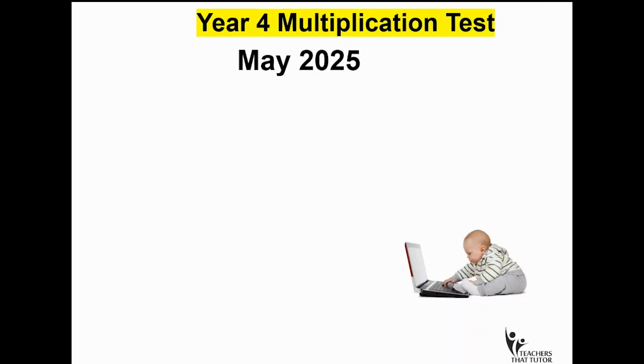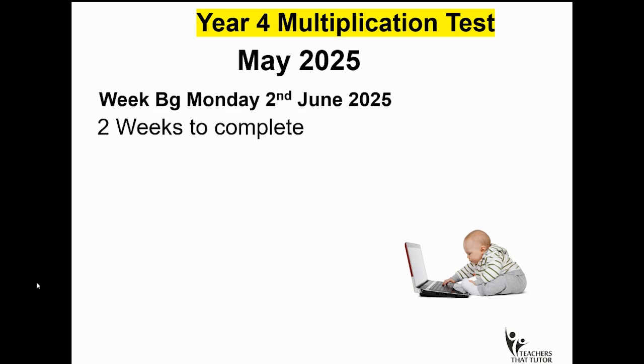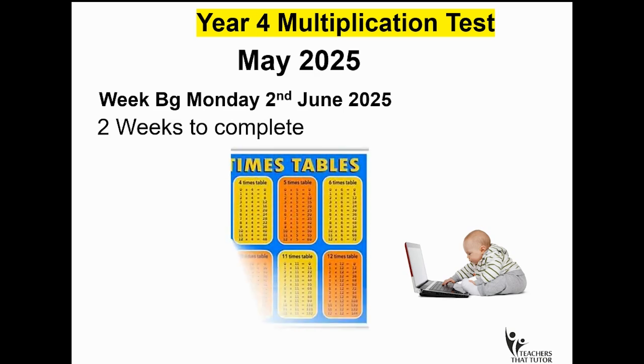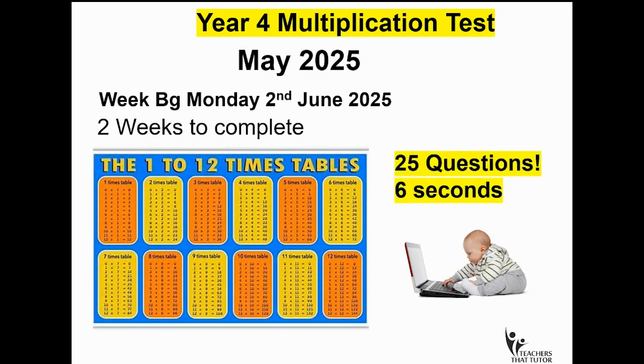Okay, next, the Year 4 multiplication test. When is this happening? So this happens in the summer, and next year, it'll be Monday, the 2nd of June. It'll be starting then, and it'll be 2 weeks from that date. And it's based on all the times tables from 1 to 12. And there are 25 questions, and children have 6 seconds to answer them.